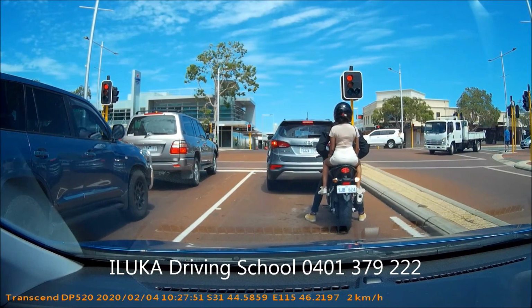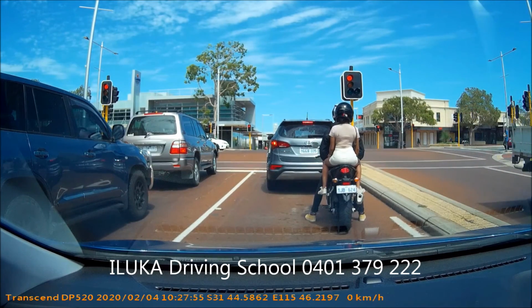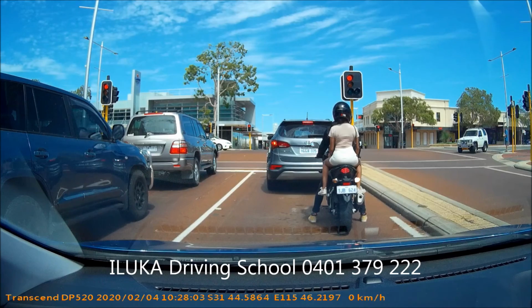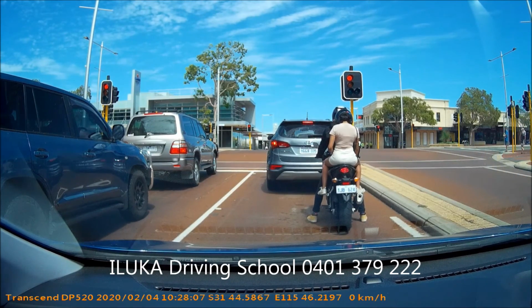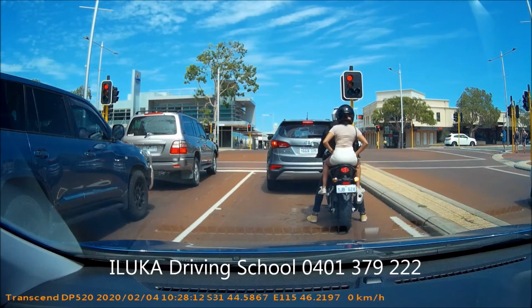So now we're in the right hand lane. Same as before, when we go through the traffic lights, we'll keep our path absolutely dead straight. At the moment we're about 1 metre from the centre island. As we drive through the intersection and come out the other side, we still want to be that 1 metre from the central island. We can't drift left because there may be a car on our left side in that merge point. You must drive absolutely gun barrel straight.